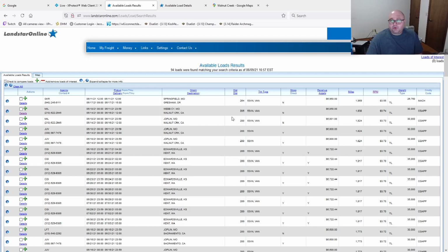But you look through here, and my search only shows loads that are over $3.50 a mile and loads that are over $2,500. I don't care if a load's paying $15 a mile if it's only 10 miles. I'm not moving a load for $150. I don't care if it's only going 10 miles. It's not worth my time.